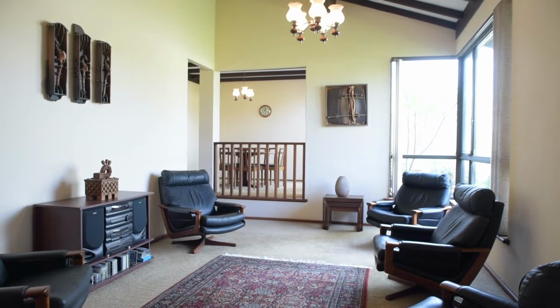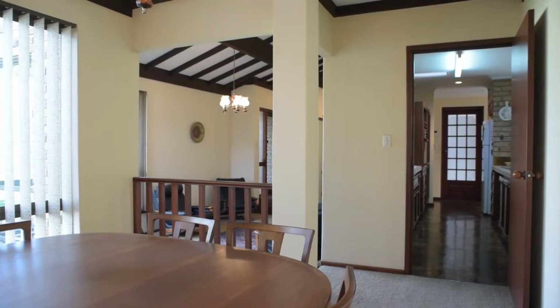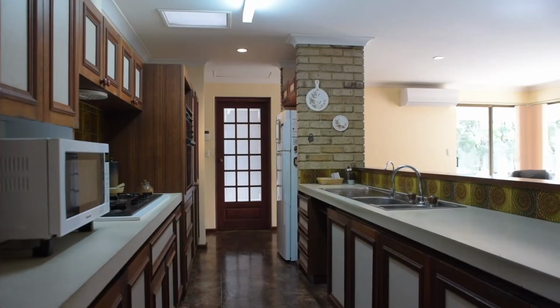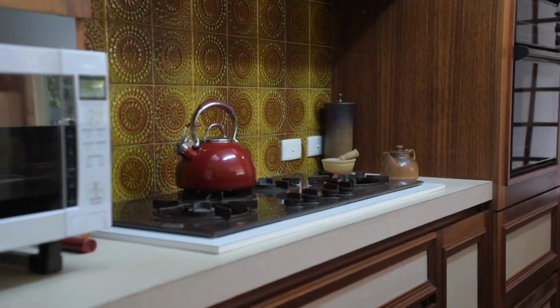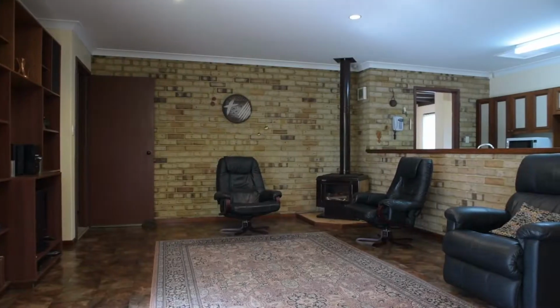This home offers 3 great sized bedrooms, serviced by 2 bathrooms and separate living areas. The well-appointed kitchen comes with an abundance of working space and storage and overlooks indoor and outdoor living areas.